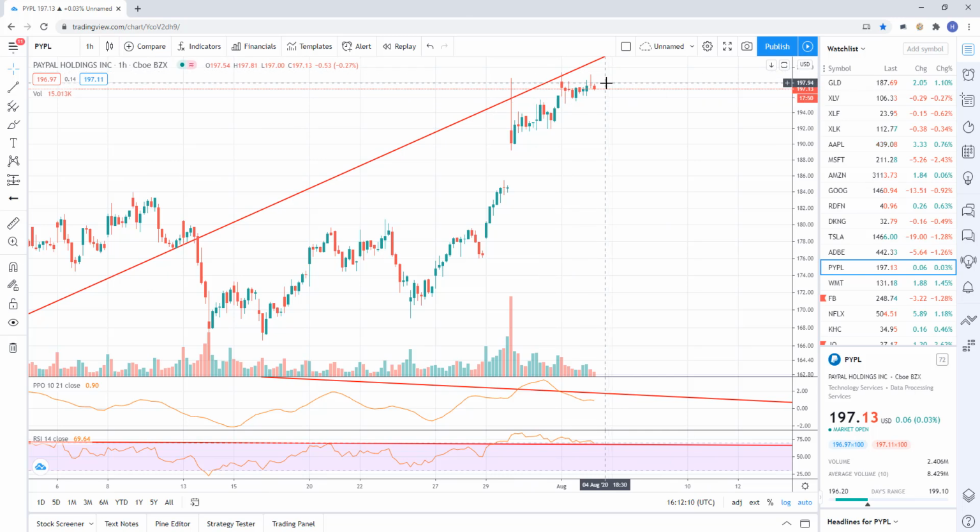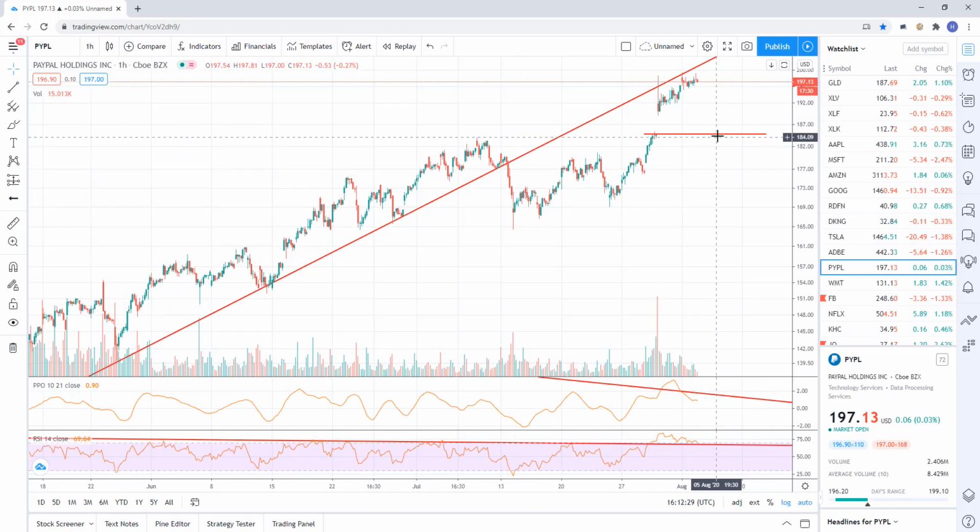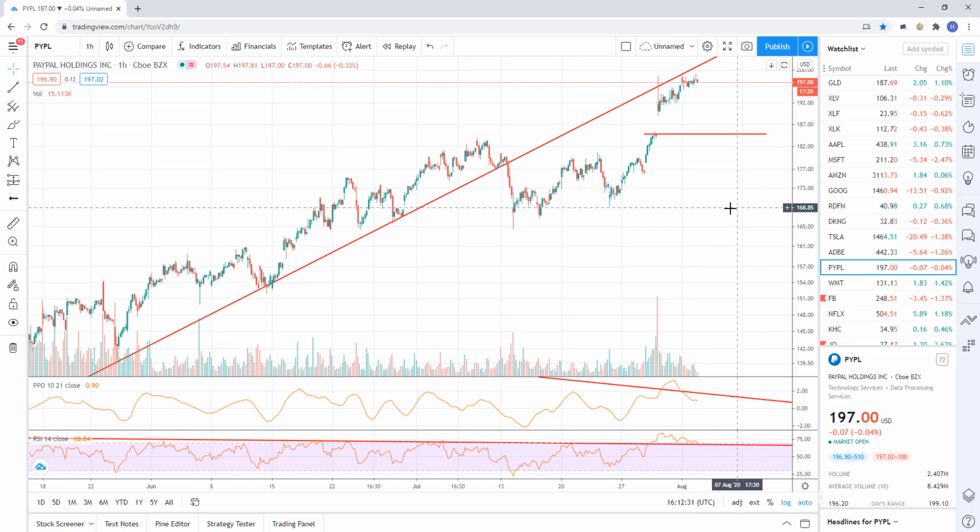So just waiting for some sort of impulsive move down to confirm the breakdown, that this is going to hold as resistance. You've got a gap right here now sitting at about 185. We'll call it 185. So I would expect this to roll over and fill the gap. And then from there, we'll have to see if this wants to continue to roll over.